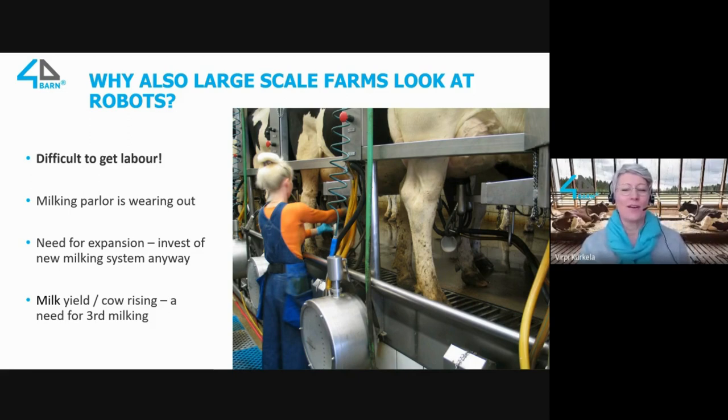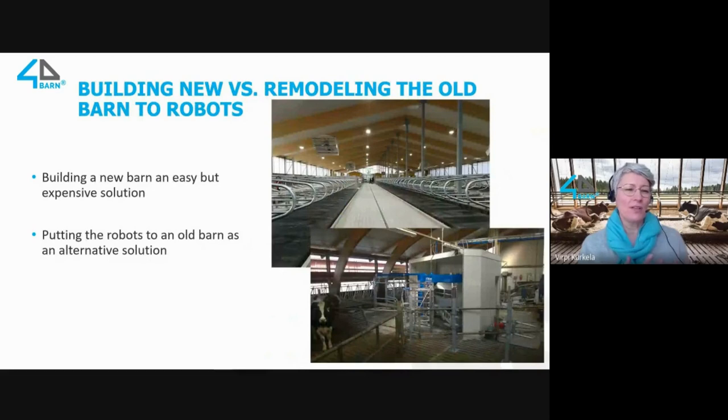So, to remodel or build a new one, what are your thoughts about that? Is it always the brand new, shiny building? Is it so much better than the old one?